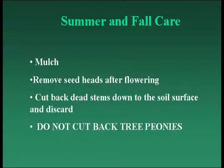Remove the seed heads after flowering. They're ugly. You don't want them on there. And besides that, they do drain the plants of its energies. That little bit of seed head production will take a lot of energy from your plant, and you want it to be producing new shoots so you have a larger plant the following year. In the fall, cut back the stems all the way to the ground. Don't wait till spring to do this. It's important that you do it in the fall.